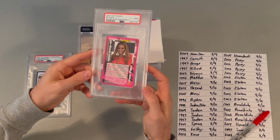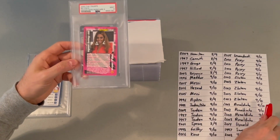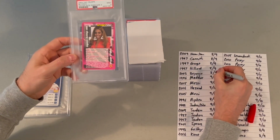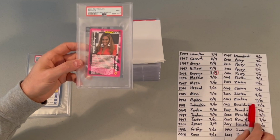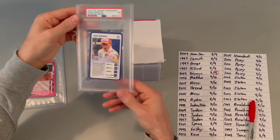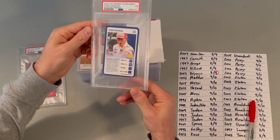Here's a 2003 Top Trumps Beyonce. This is our first card, I believe, 2003. I like sending stuff like this in. I mean, it probably isn't worth a lot, but it has a really low pop, and she doesn't have very many cards, so stuff like this, I think you can sort of set your own price to some level.